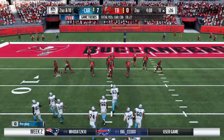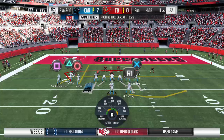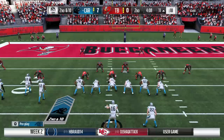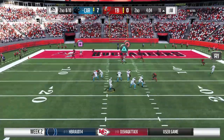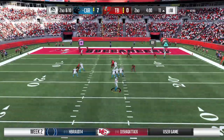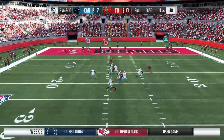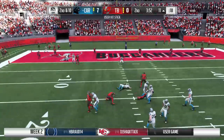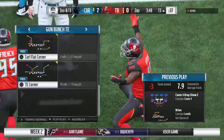An incomplete pass on first down. That leads to a 2nd and 10. From the gun, here's Goff, just keeping the play alive. And time finally runs out. He can't get rid of the football, and he's taken down.